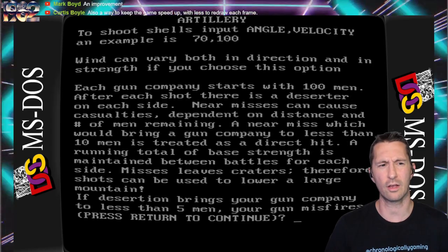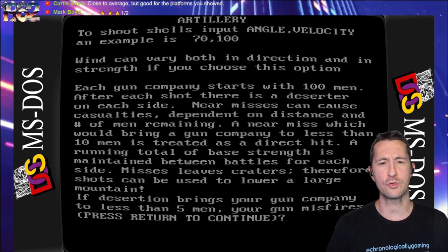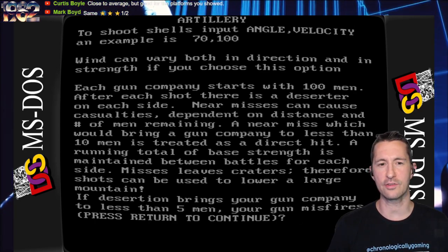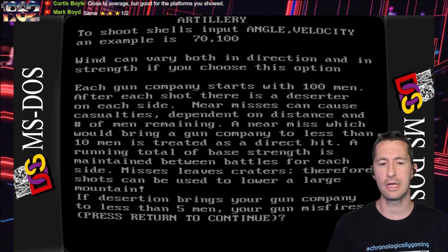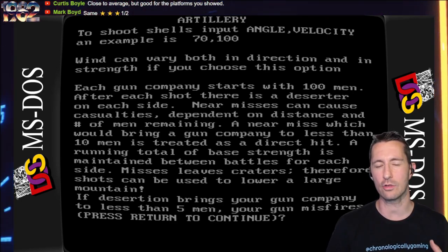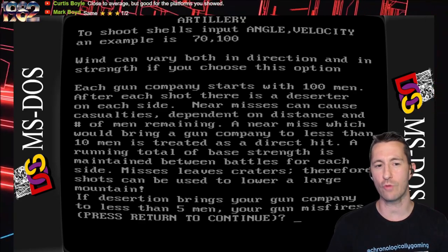So let's go color. We're not going monochrome, even though the text is all monochrome. You shoot shells at an angle and velocity, and the example is 70 or 100. If you haven't seen us play Artillery games before, or you're not familiar, Artillery games are essentially you're just picking the angle and how powerful you want the shot to go, and you just take turns back and forth. It's a bare bones strategy game.